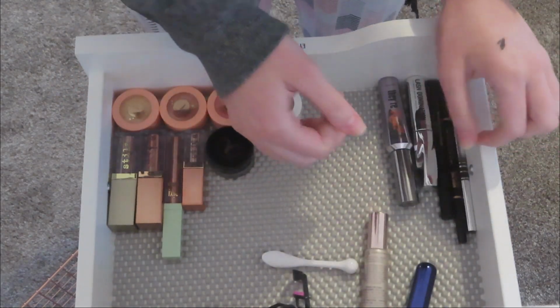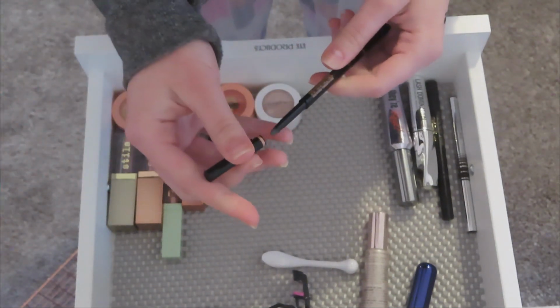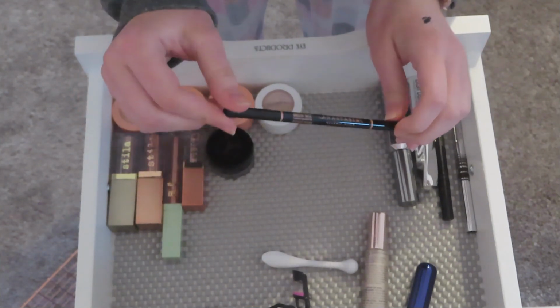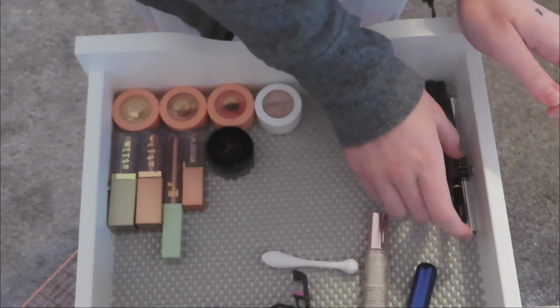So I'm going to keep that one. This is my new Anastasia Brow Wiz pencil. I got the shade medium brown. I do have lightened hair right now, but I still like to have my eyebrows be decently dark. So I'm going to be keeping this. I just got it and I love it.